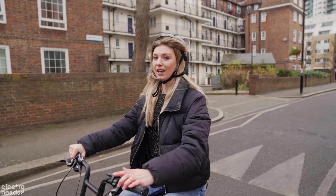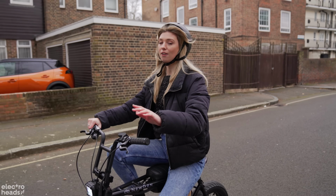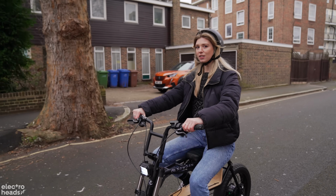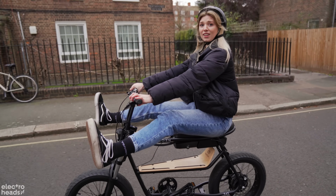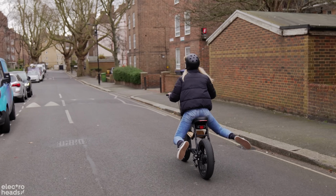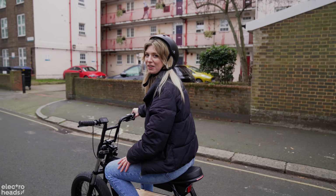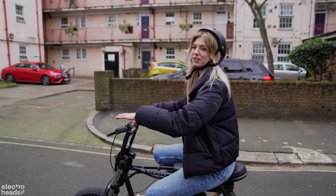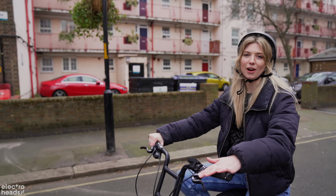One thing about this bike, it has a throttle, which is not legal in the UK, very much legal in the US, but sometimes you can just, on a quiet road, rest your legs and do some gymnastics. She's really good. Sorry guys, I keep leaving you. But you can see that was level 5 assist, and you do go flying. I mean, obviously we've done the speed test, so you know how quick this goes.